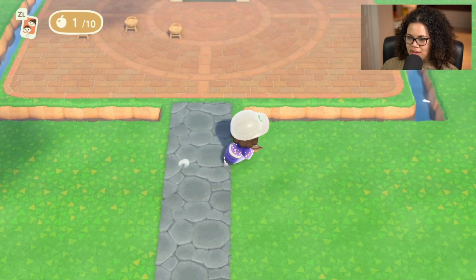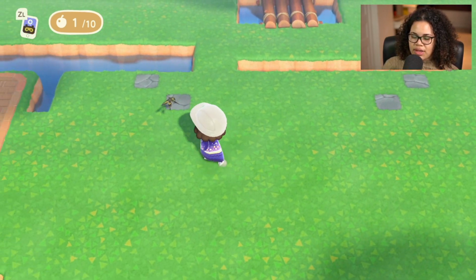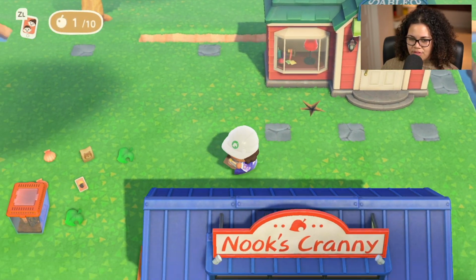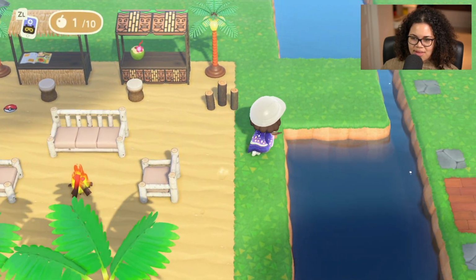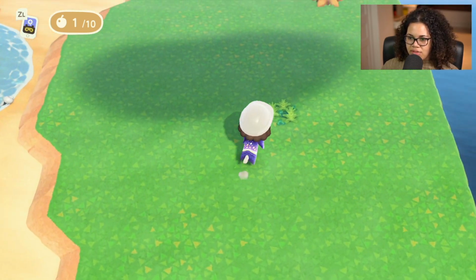So I was thinking maybe I move Nook's Cranny over here. Yeah, you know what? I feel the most comfortable maybe doing that. So then Able Sisters can be by the tropical district area. I want this to be my vacation area. This is going to be where the campground goes. I can see it now.